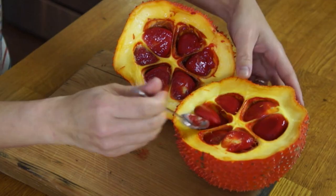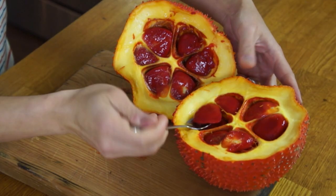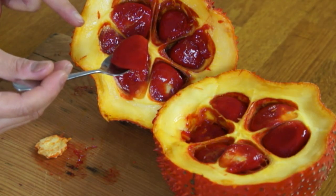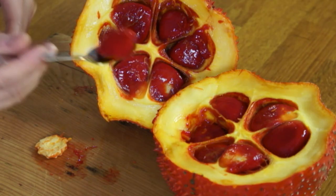So before I cut into this, I did express a bit of concern that this would not be a prime example of a GAC fruit, but it seems to be great. It doesn't seem to be bad at all. Everything looks to be ripe and ready. So yeah, just because it's a little bit wrinkly doesn't mean the fruit is bad. This is great. That red is so intense, it looks like it's artificially colored, but it's not. It came from the plant like this. All right, let's taste another one.